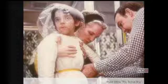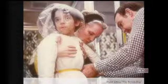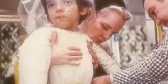So the Bubble Boy is a kind of famous case in Houston where David Vetter was born with an immunodeficiency that wouldn't allow him to be exposed to the outside air. So he absorbed pathogens almost instantly. So he essentially lived his entire life in a bubble, and I think he lived for 18 years in a bubble in Texas Children's Hospital right in Houston.